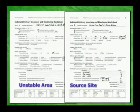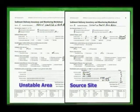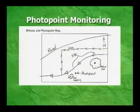Congratulations! You now know how to use the worksheet to inventory both unstable areas and sediment source sites. Before you leave the sites and plan to implement the control projects, it is extremely important that you set up the monitoring program. Monitoring sediment delivery is best accomplished by using a method known as Photopoint Monitoring.